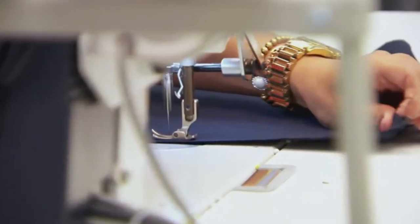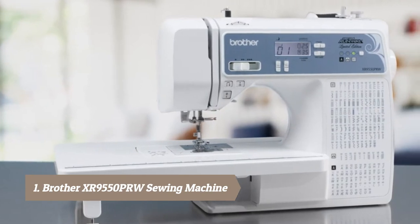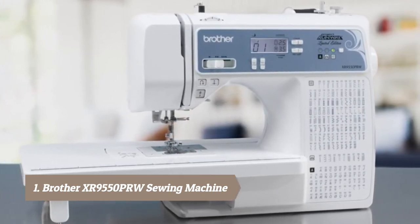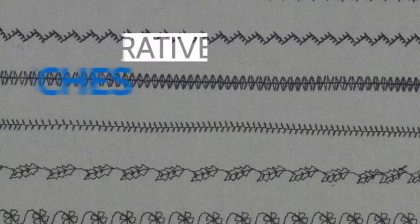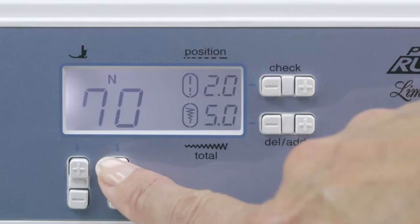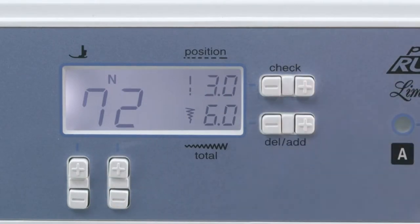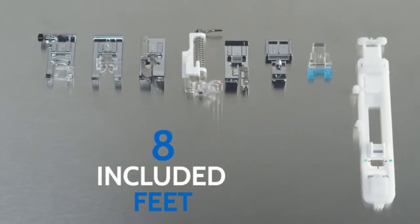Looking to explore fashion and creative sewing? Introducing the Brother Project Runway XR9550 PRW, the computerized sewing and quilting machine. Showcase your talents with its beautiful built-in stitches, including decorative stitches, buttonhole stitches, and 55 alphanumeric stitches. View and adjust your stitches on the large backlit LCD display. Plus, so many versatile feet means so many creative sewing options.